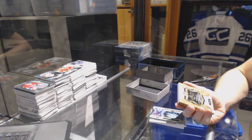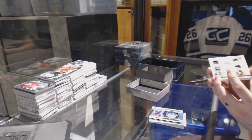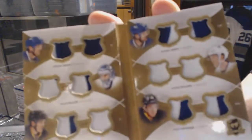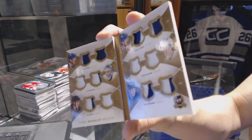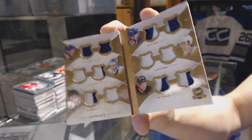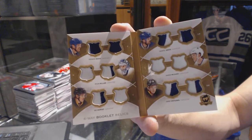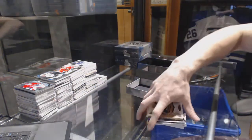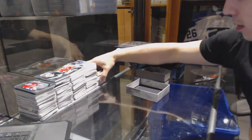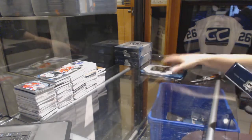And a six-way booklet relics, number 15 of 48 for the Vancouver Canucks, Henrik Sedin, Ryan Miller, Bo Horvat, Daniel Sedin, Jared McCann, and Jake Virtanen. Six-way booklet out of 48 for the Canucks. All right, on to tin two.